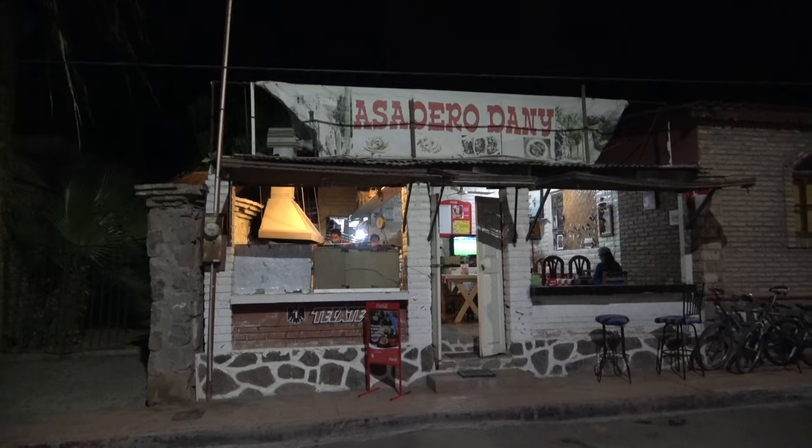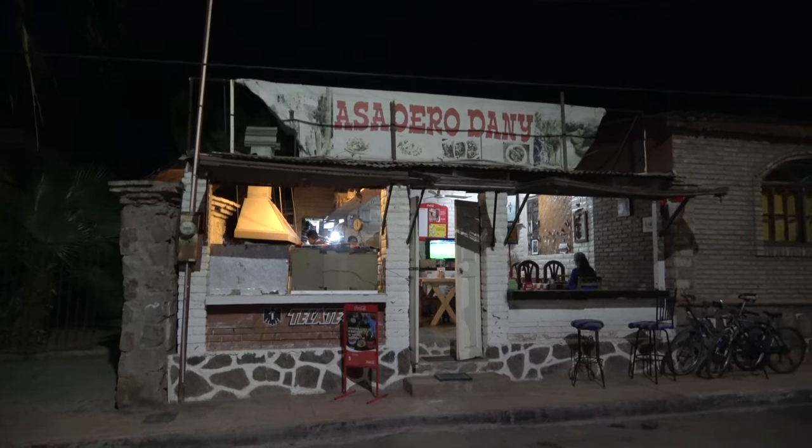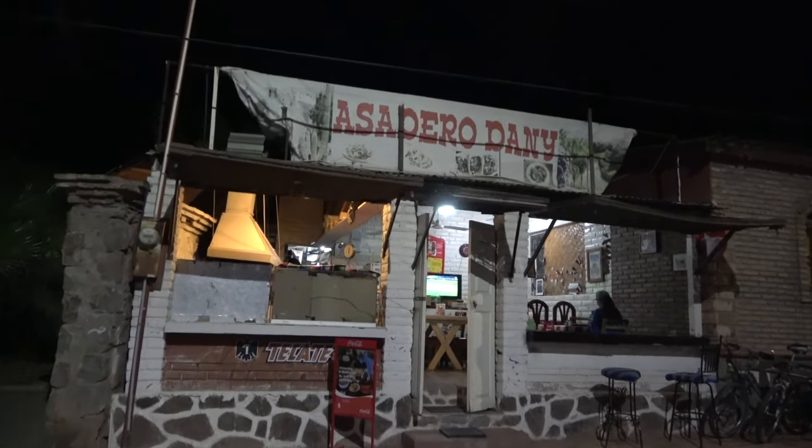So this is where we're having tacos. This is our favorite restaurant in all of Mulege, Danny's Asadero. It is a tiny little restaurant. It's perfect. And we're going to have our Thanksgiving tacos here.